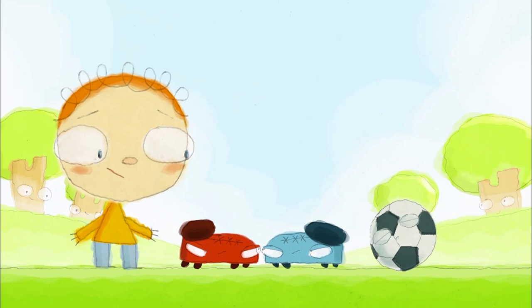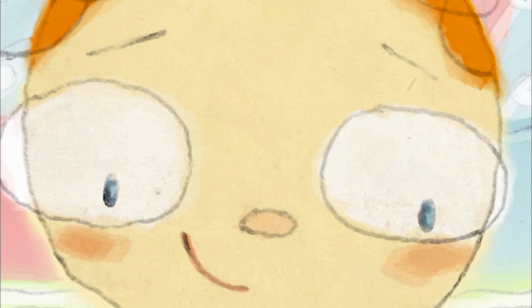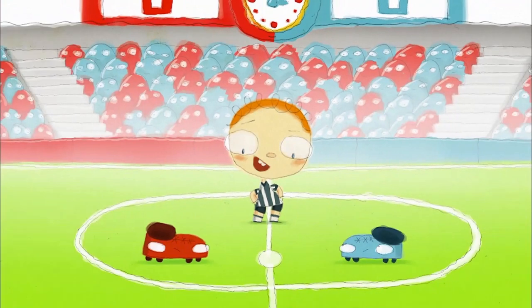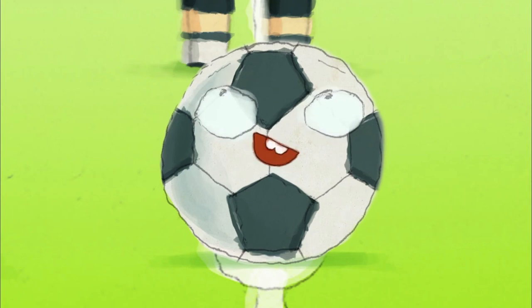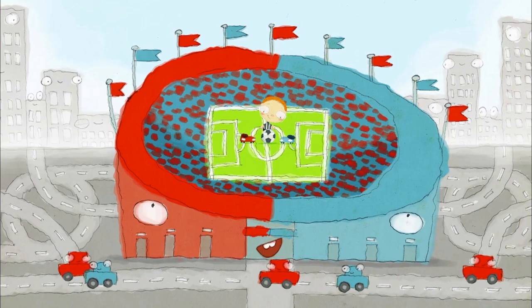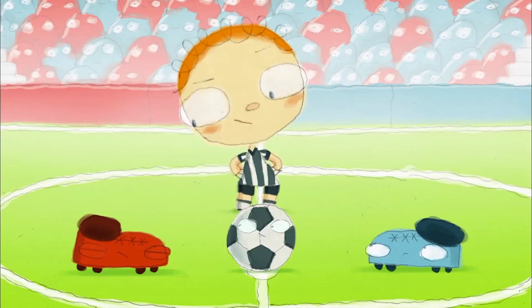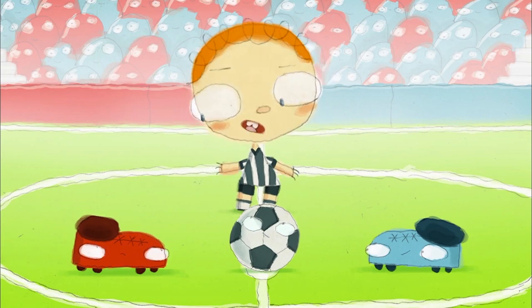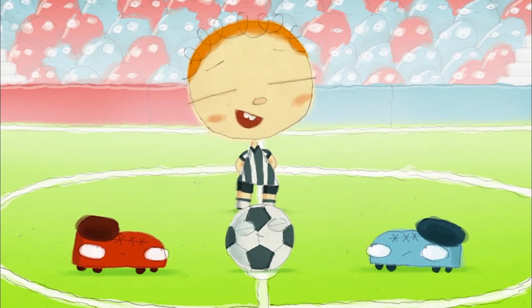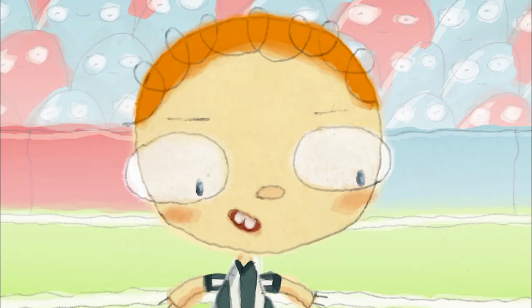You're right, Henry. Oh, if only there was a referee around to make sure these two play fair. That gives me a great idea, football. I could become a referee, and I could help referee the match. That's a great idea, Henry. Good luck, Henry. You'll need it. Okay, Boots. We're going to play this game in the spirit of fairness. So no whinging, no cheating, and make sure you stick to the rules. Is tripping someone up considered cheating? Yes.